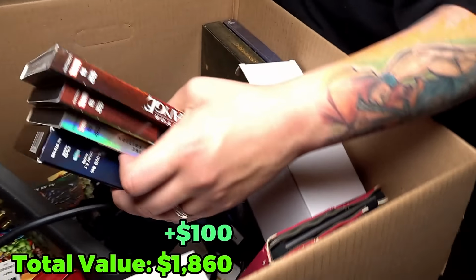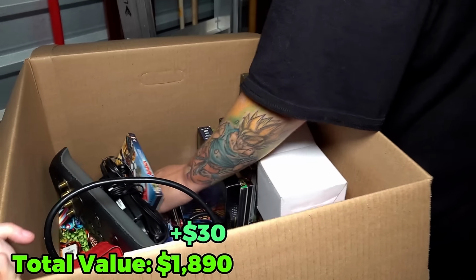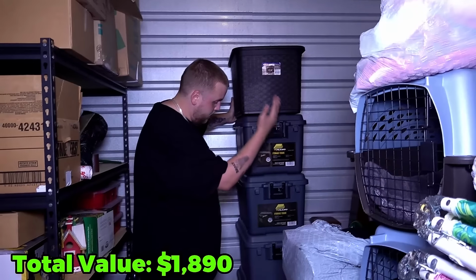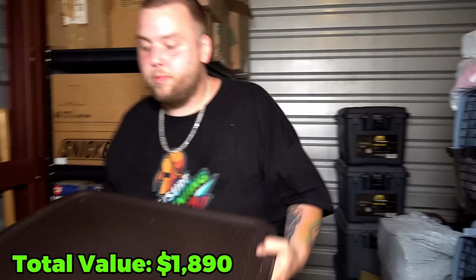And then on this side, there's a bunch more DVDs. This looks like it's all seasons and sets, though, so these are going to be more expensive. This is another killer box. We also got this whole stack of Play-Doh that we're going to get to in a second. All the way to the floor. Let's bring this over here.